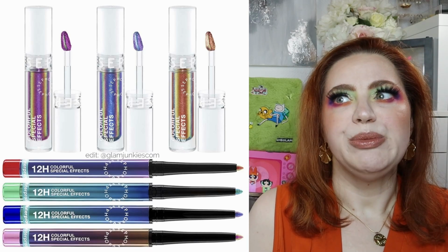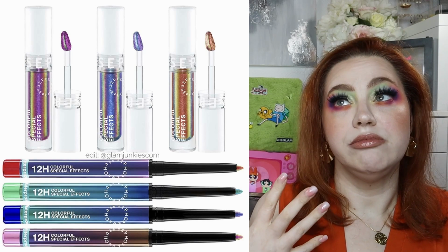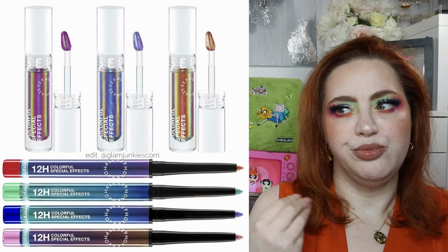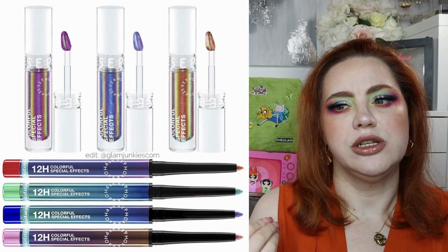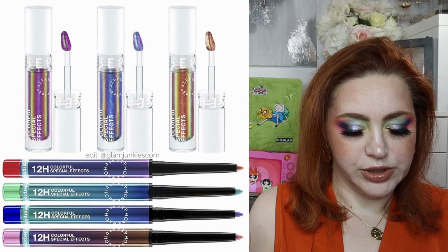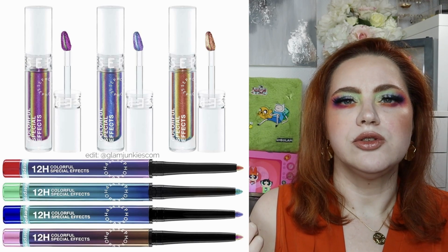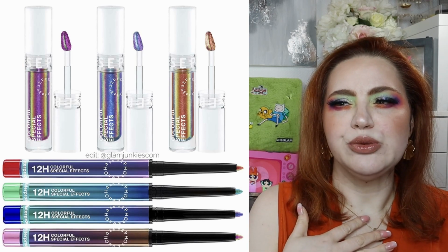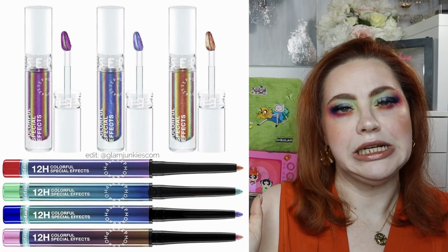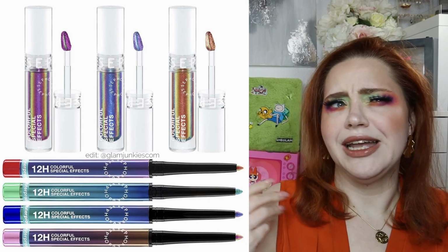Don't hate these, but I also know myself, and this is personal preference. This does not have to fit you, but I know I'm not the best and perfect person for liquid eyeshadows, especially not multichromes, and I have a ton of liquid or multichrome eyeliners and I'm not using them, so that's just a personal preference. If you love liquid eyeshadows as well as multichrome liquid eyeliners, this could be for you. It's just not me. So for me, again, also a skip.